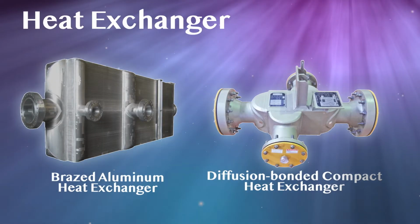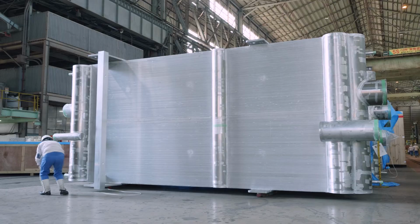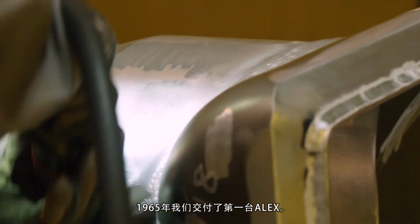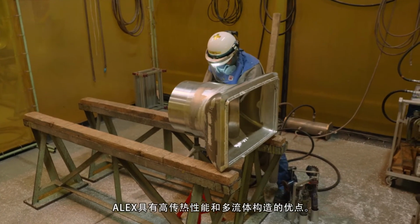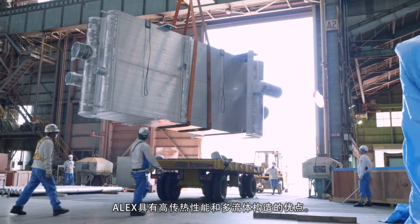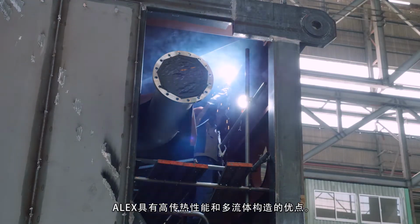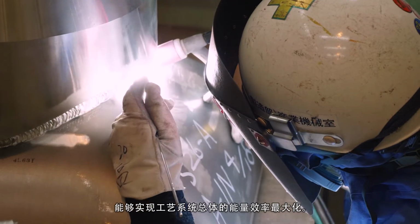In the field of heat exchangers, we have ALEX and DCHEs. KOBELCO's brazed aluminum heat exchanger ALEX has been supplied since 1965. ALEX has remarkable advantages: top-class heat transfer performance and multi-stream structures. Small temperature difference between fluids can be realized. This can minimize the power consumption and maximize the energy efficiency of low-temperature process plants.